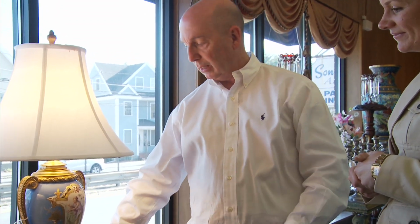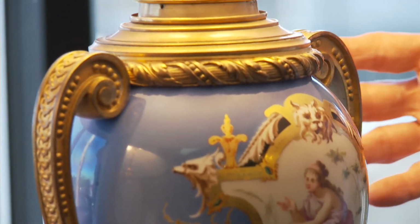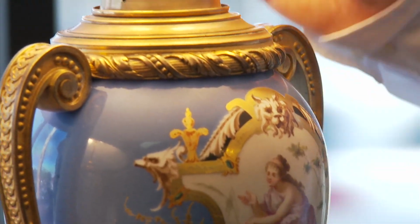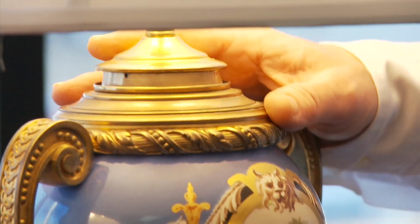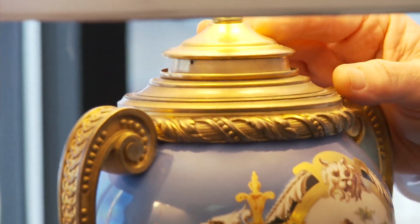We don't want any product going out of our gallery that there would ever be a question of the quality of the electricity. So we have everything rewired, new shades, and they're good to go as soon as they get to the person's home. One of the things that I'm sure people realize is that all of these lamps at one time were vases that were drilled through and made into lamps. Gorgeous. I could see that in a modern environment, kind of a Versace feel, or even an antique one.